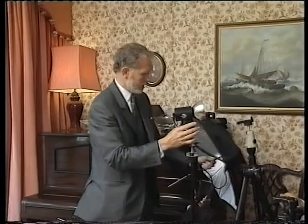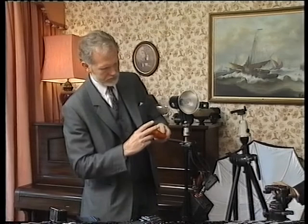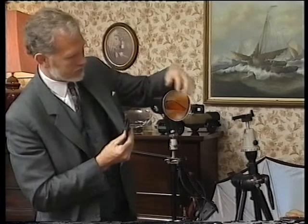Sometimes I use little gel sheaths to go over my Lumadyne, just like this, either orange or whatever colour I like, and I keep those in a pocket just here, different colours. A great piece of equipment.